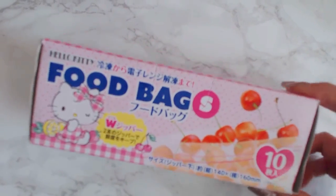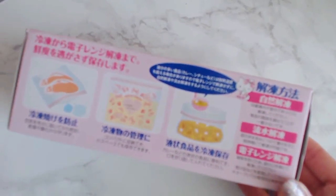The next thing I have is this. I actually bought it for one of my girlfriends because she loves Hello Kitty. And again, this is just a really cute souvenir type of thing. They are pretty much like Ziploc bags, but they do have a Hello Kitty picture logo on it with all her friends.